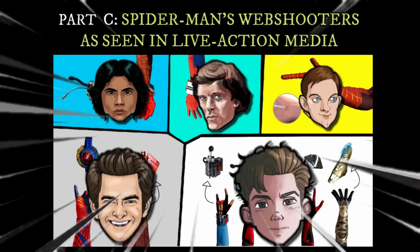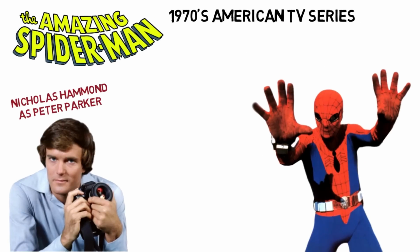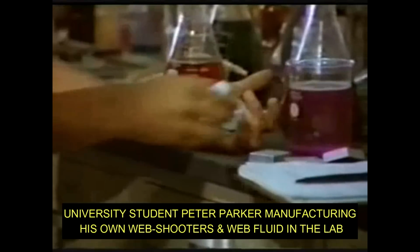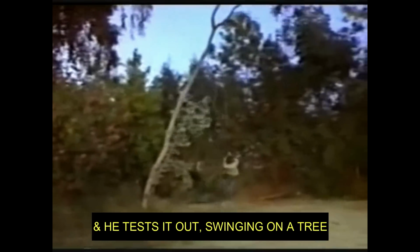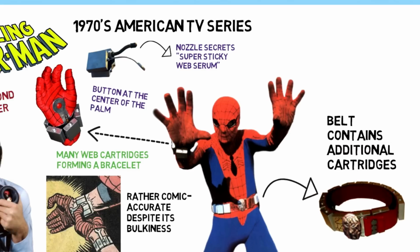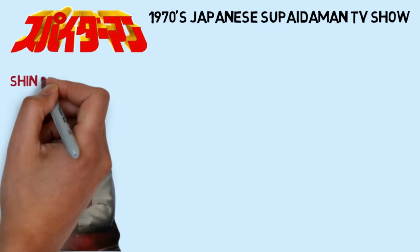Part C, Spider-Man's Webshooters as seen in live action media. We'll start with the Amazing Spider-Man TV series starring Nicholas Hammond as Peter Parker. Next is the Japanese Spider-Man TV series with its own bizarre adaptation of the Wall Crawler.